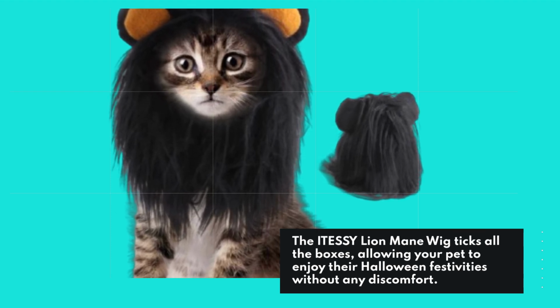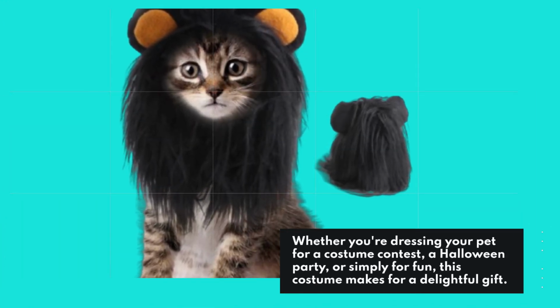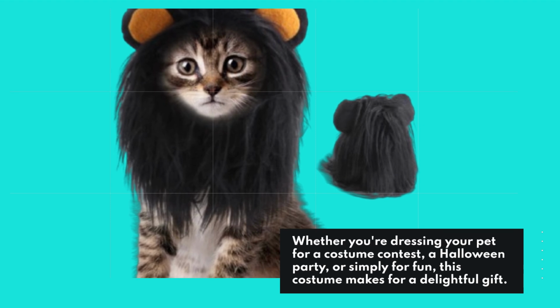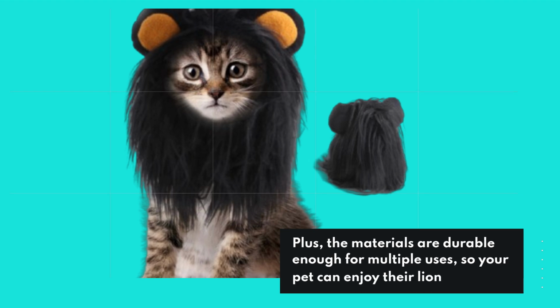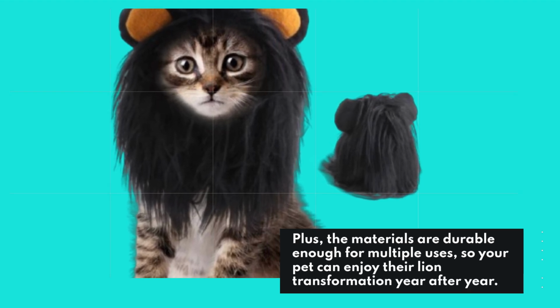Whether you're dressing your pet for a costume contest, a Halloween party, or simply for fun, this costume makes for a delightful gift. Plus, the materials are durable enough for multiple uses, so your pet can enjoy their lion transformation year after year.